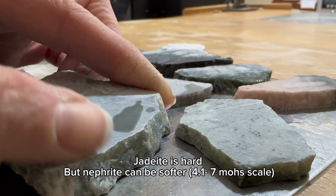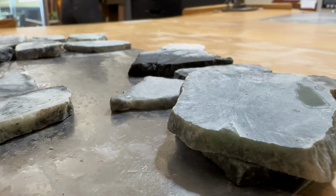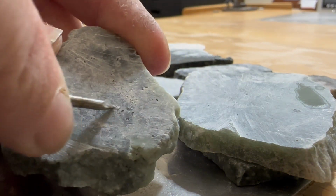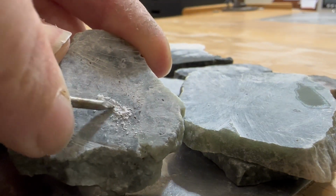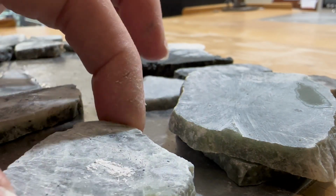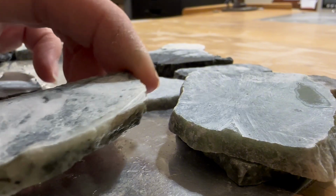I'm still doing a scratch test to know which pieces I prefer. I want to go for something that is closer to a 6, I would say. So I scratched them all, and the ones that scratch way too much, I think they're maybe closer to a 5, and I don't want to bother polishing that.